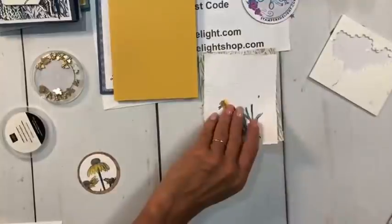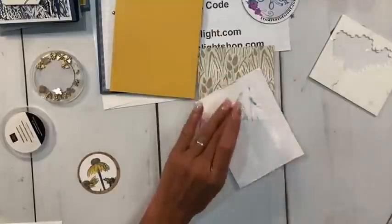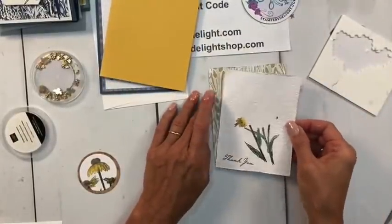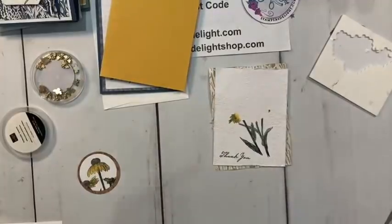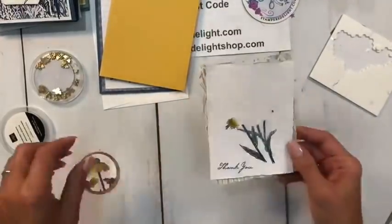Okay, so I am going to go ahead and glue that down first. It's on your list for next, oh yeah, definitely. Like I said, I love this bundle. That's why I picked it for my September class. Okay, so there we have that, and it's all distressed.